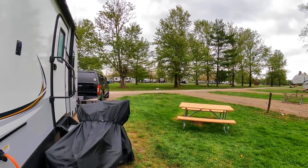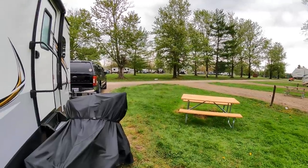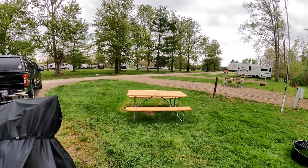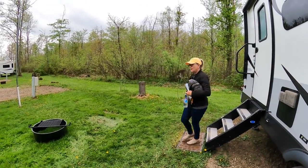Our friends right over there in their Jayco, in their Jeep, Jeff and Danette, stopped over here and talked with us for a while. So we'll ask Heidi what's going on today.